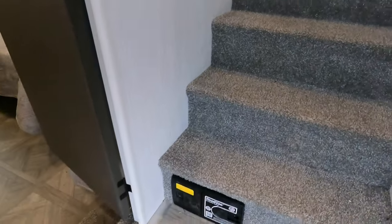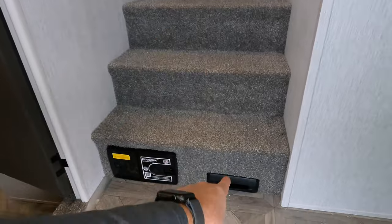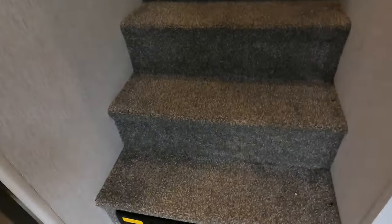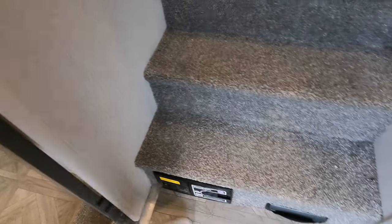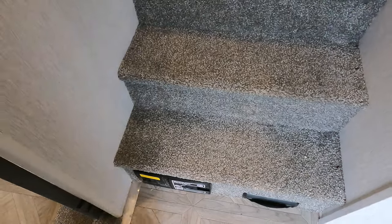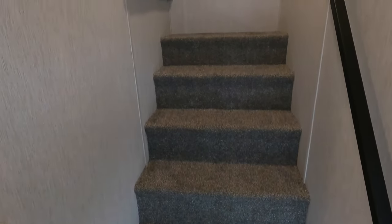Central vacuum. There is a hose, of course, to get up the stairs. You also have the sweeping port where you could just kick your foot up. Let's see if I can get it to come on. So I guess if you have back pain, you don't want to bend over. It makes things easier for you too.